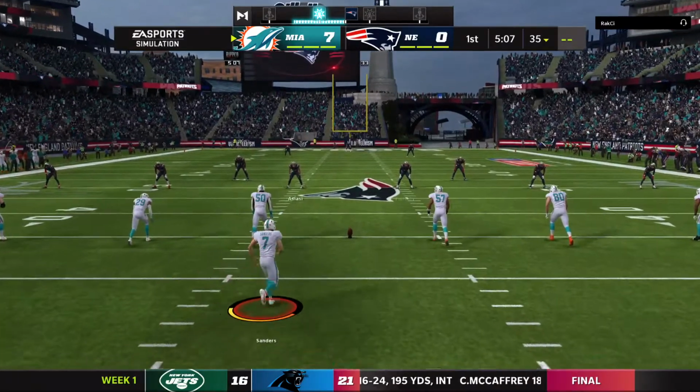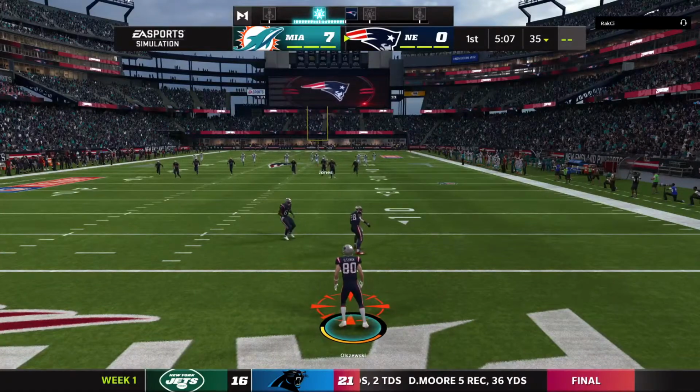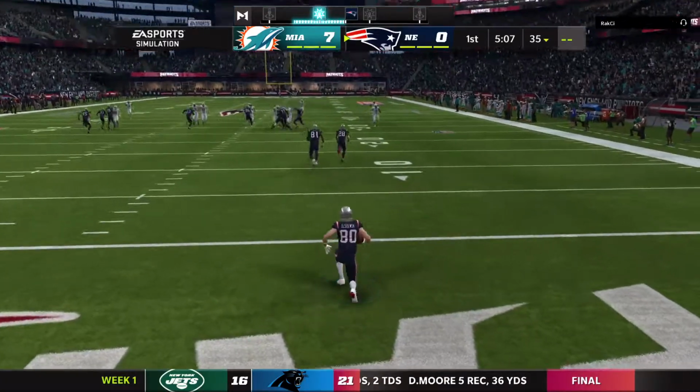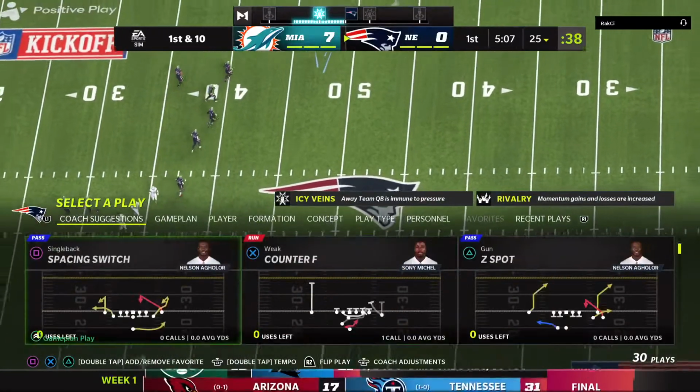Now after the touchdown, ready to kick it away is Sanders. Gunnar Olszewski bringing it out. Olszewski going to hold on to this one. Touchback.